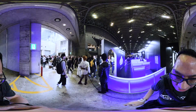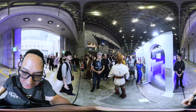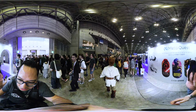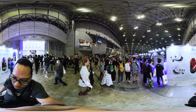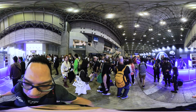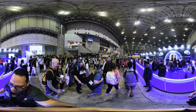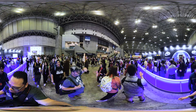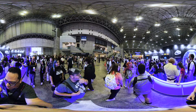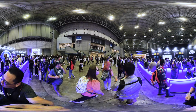So this is the front of the MetaQuest booth. And she's just changing it. It went down to a 120-minute wait to get in there. By the way, that Vader Immortal game is pretty good. We're probably going to go to the other hall. All right.